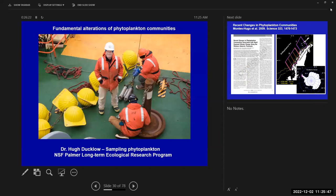The warming is also impacting the plankton communities. So the little things that live in the water, the little plant cells called phytoplankton and the zooplankton that feed on those, very important in the ecology of Antarctic oceans. We have a program called the Long-Term Ecological Research Program, funded by NSF, that sort of serendipitously was funded long before climate change was on the radar along the peninsula. And so they've got this great database of plankton sampling that's gone on for 35 years.